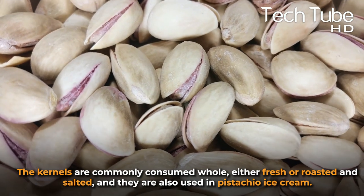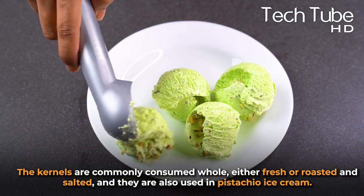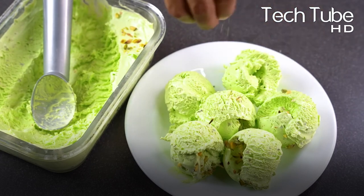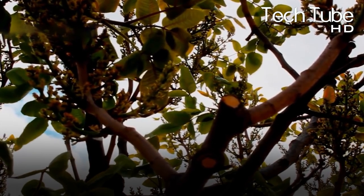The kernels are commonly consumed whole, either fresh or roasted and salted, and they're also used in pistachio ice cream. With so many advantages, let's watch how it grows. Pistachio trees are desert natives. It's appropriate for dry areas with high ground temperatures.